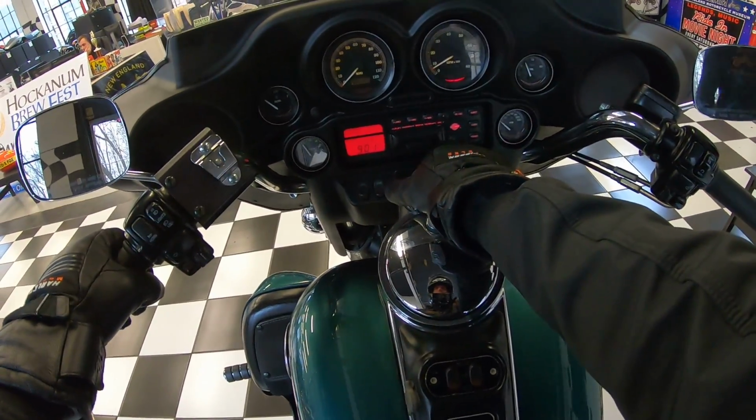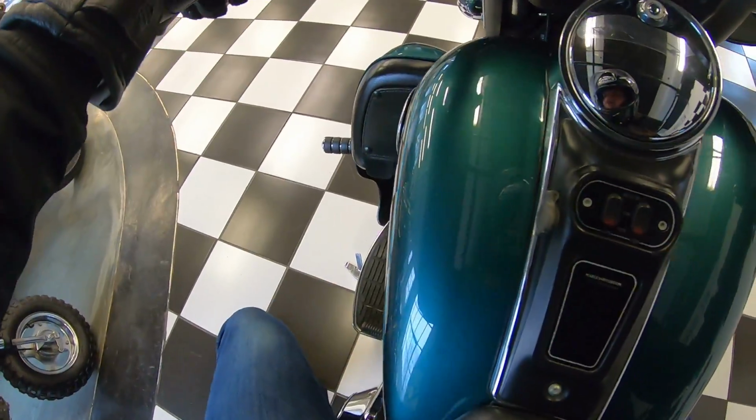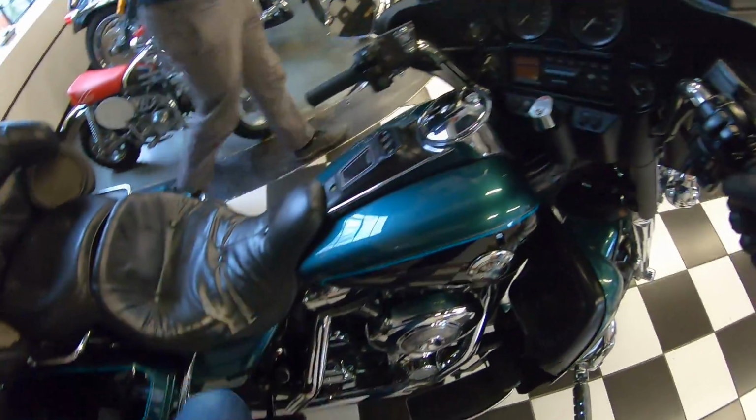So these Harleys are pretty much bulletproof, and they are rebuildable, unlike some of their Japanese counterparts. So a pretty simple machine to work on. So good luck bidding on it.